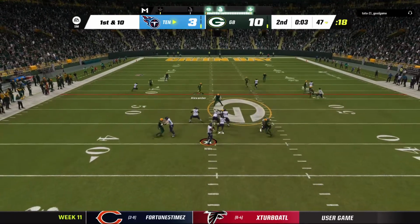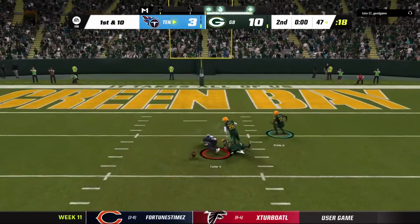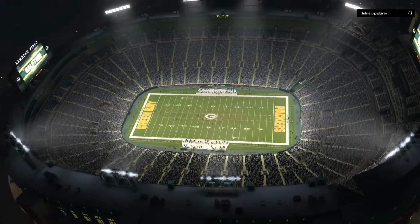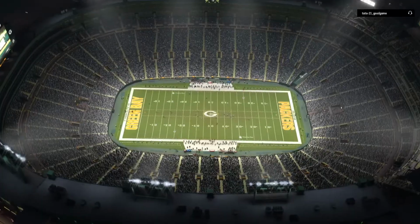Last play of the half, Willis. He's letting this one go for Fuller. And it's incomplete. Took a shot, couldn't connect. So we're at halftime here at Lambeau with the Packers taking the lead to the break.